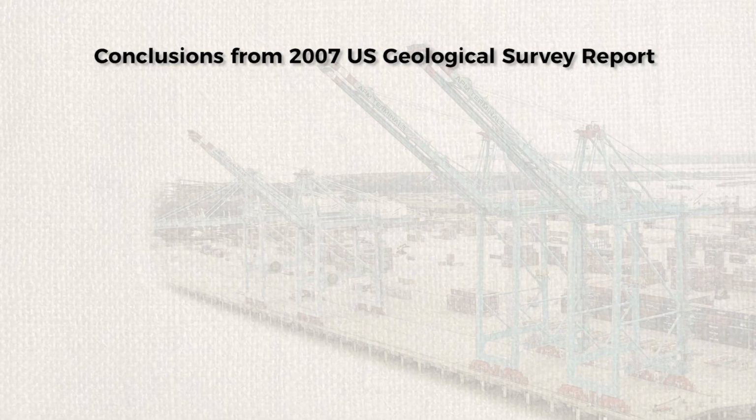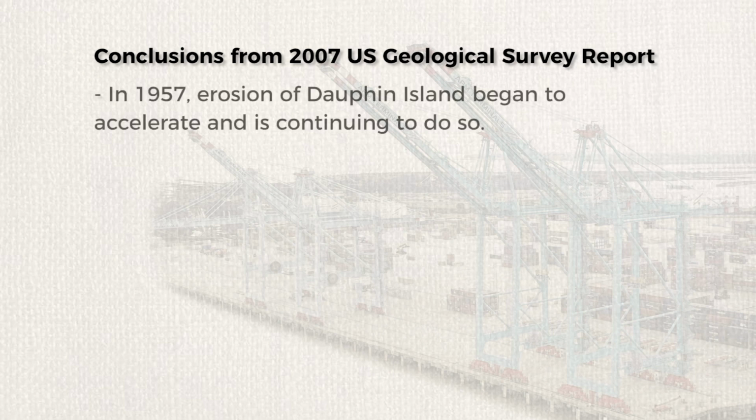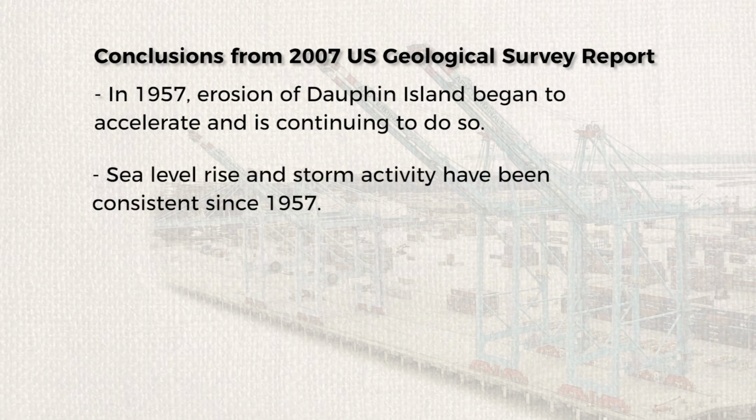In 2007, the U.S. Geological Survey completed a study of the erosion and decreasing size of the Alabama-Mississippi Barrier Islands. Dauphin Island is a member of the Barrier Island system. That study had several conclusions. First, erosion of Dauphin Island began to accelerate in 1957 and has continued to the present. Second, the rates of sea level rise and storm activity that can influence shoreline erosion have been consistent since 1957.